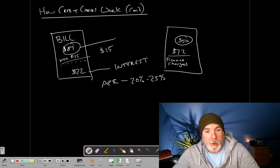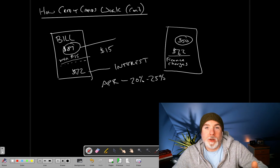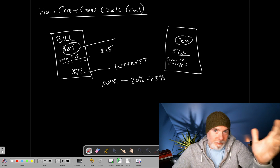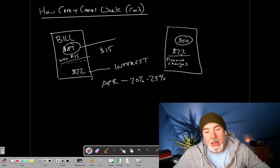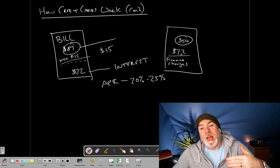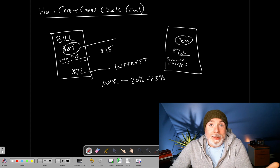And that's going to be on $72, it's not going to be a lot, it's going to be a few dollars because it's 20% divided by 365 days in the year times however many days there are in the month. It's an annual percentage rate, but they actually compute it daily. And so you're going to owe a sliver of that annual 20% on the $72. As long as you pay it off soon, it's a few dollars in interest.